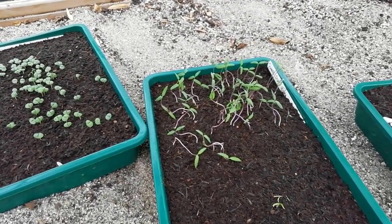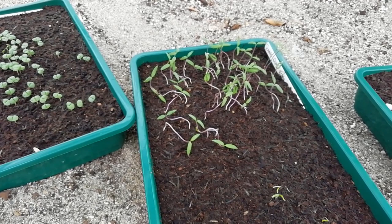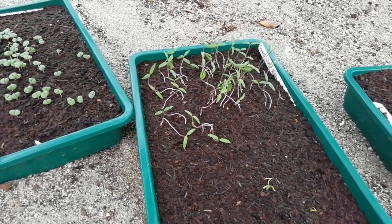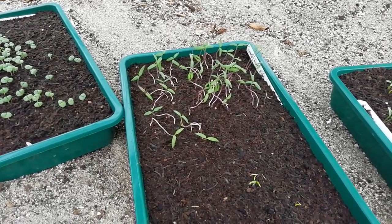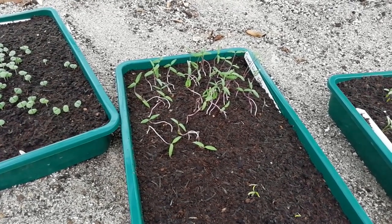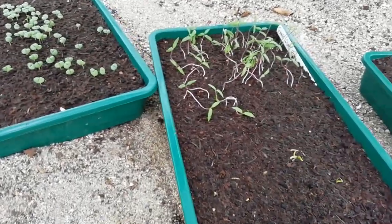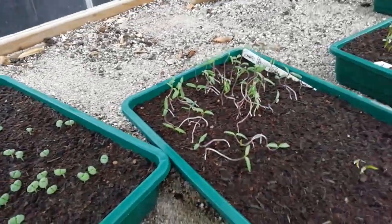These are tomatoes that kind of got a bit leggy because I didn't take the plastic off on time over the weekend. I think they weren't ready on Friday, and it was a long weekend, so by the time I came in on Tuesday, they had gone a little bit leggy, but they'll be okay. Their tomato is called Plum.